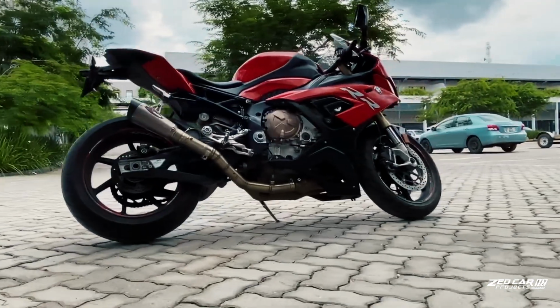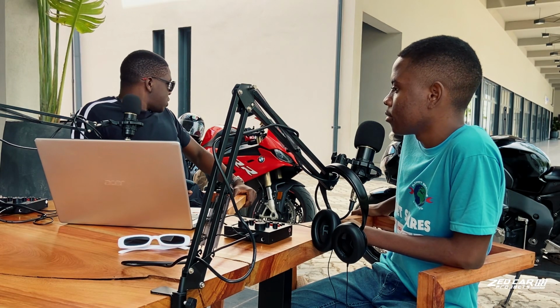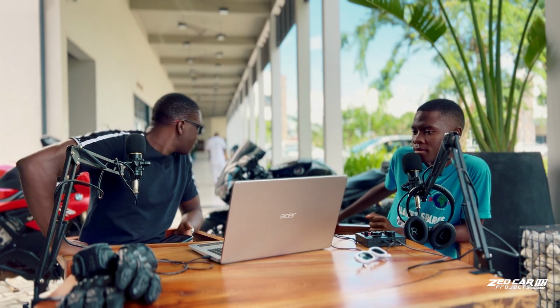So I believe this model is a 2021. I will run you through the specs in depth with a clip. This is a 2021 model S1000 BMW and a 2009 Honda CBR 1000. For today, we'll be focusing mainly on the BMW. Various modes it has: dynamic, sport mode, with traction control, with cruise control, and many other mods that make this bike totally amazing and a go-to bike for most motorcycle enthusiasts.